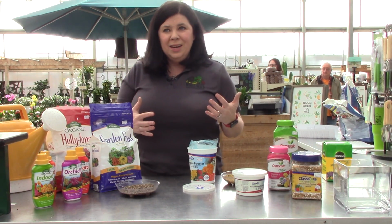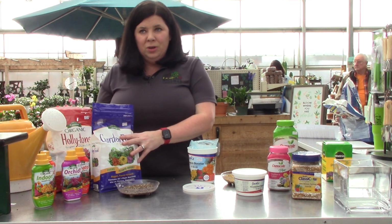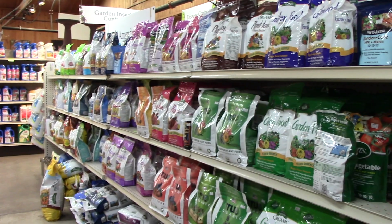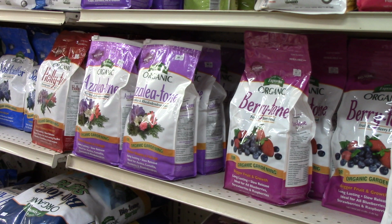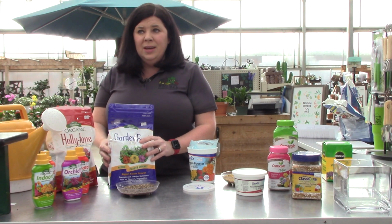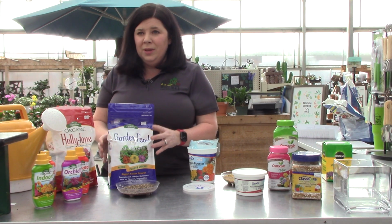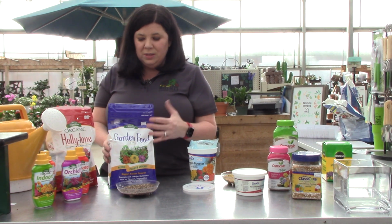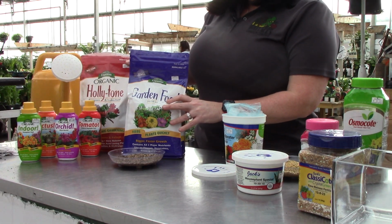So once you've decided that you want to use an outdoor organic granular fertilizer, how do you choose which one? Well, Espoma has made it very easy. They have a lot of different, as I like to call them, flavors. 10-10-10 is a really basic garden food. It's nice and balanced. If you have healthy plants that are established, this is a great maintenance fertilizer to do twice per year.